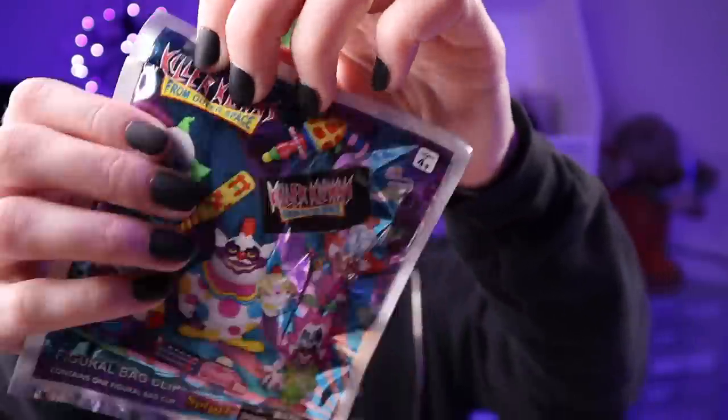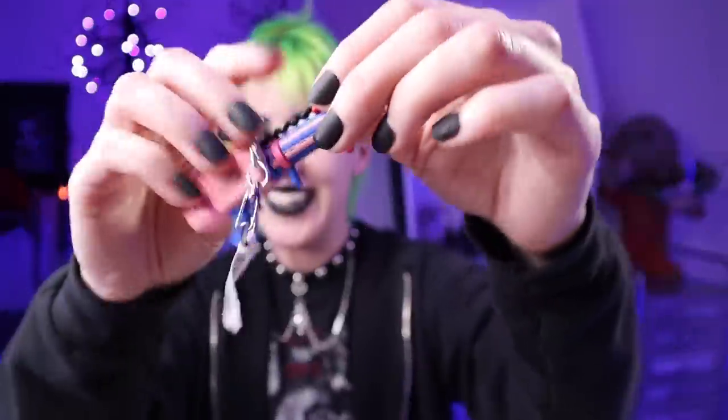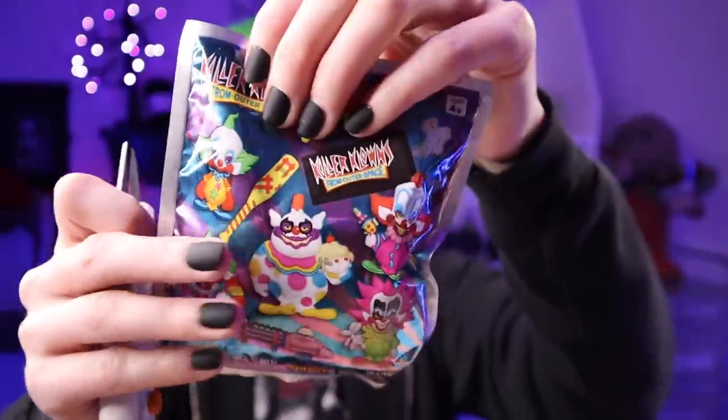Okay, can we go for 3 out of 5? Ooh, this one might be a double. It feels like the popcorn gun again. Okay, I'm gonna be extremely happy if it's the cotton candy gun, but I feel like it's the popcorn gun. So I might have a double here. Yep, I was correct. It is a double. Not mad. 2 popcorn guns. This has to be one of the clowns. It feels really large on the bottom here. I'm just gonna say it's one of the clowns. That's where I'm gonna stop.